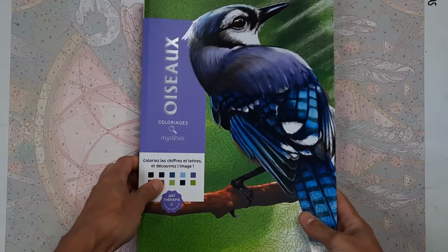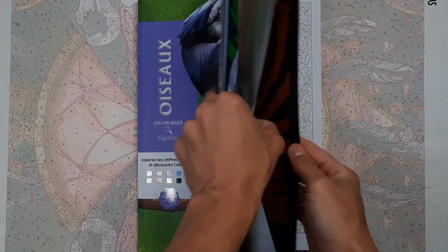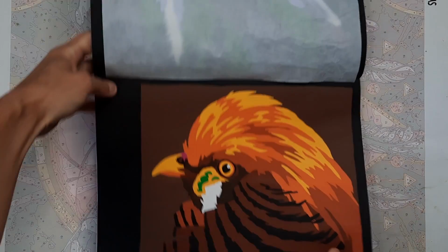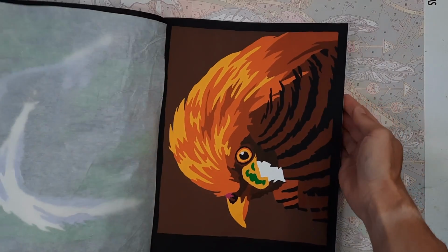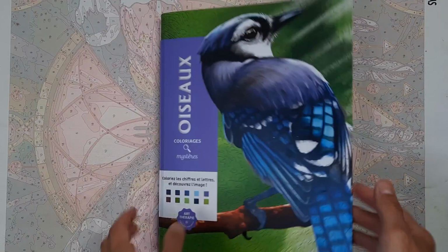Then in the Oiseau Coloriage Mystère by Hachette Heroes, I simply did the second image, and it's this bird here. I really like the color combination. It looks very autumnal. I have no idea what kind of bird that is, but it was done with acrylic paint, and I like how it turned out. So yeah.